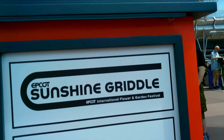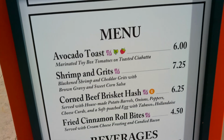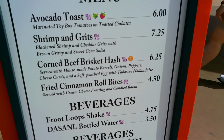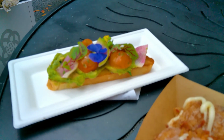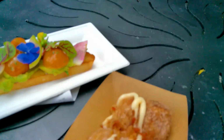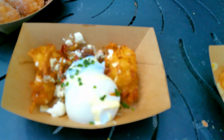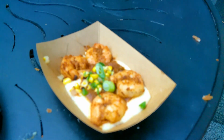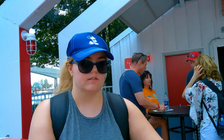So we are at Sunshine Griddle, which is the first one we're actually going to go to. It's got the avocado toast, the shrimp grits, the corned beef brisket hash, the fried cinnamon rolls, and that Froot Loops shake. So we have it all. We got the avocado toast, the cinnamon bites, the beef brisket hash, and the shrimp grits. I am so excited to try this stuff. Nicole's back with forks. I'm starving, so we're gonna go ahead and dig in. We'll tell you our thoughts afterwards.